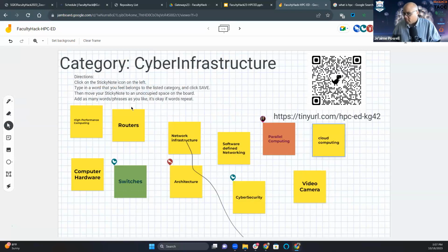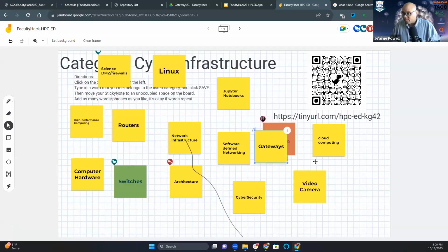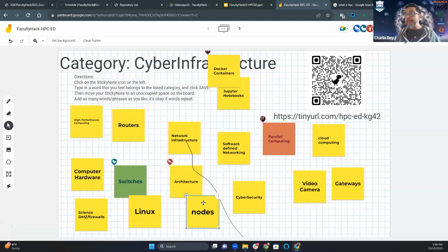Let's see here. What else do I need? There was something I had. Oh, good one. Ooh, I got one. Of course, everybody sees what I'm typing. Gateways. Oh yeah, that would probably be a thing. EMD, firewall, science. Good one. I love that this is pretty much all random, and since nobody's actually using their Google account, it's all anonymous too. So the idea is once we're done with this, we're going to save this board, and hey, we might even put it in our paper that we're writing for this project, and continue on.